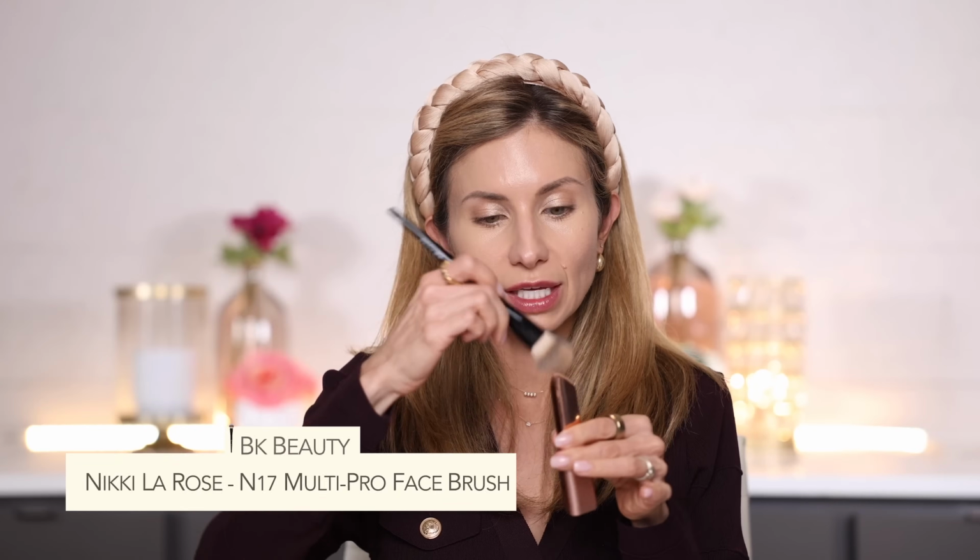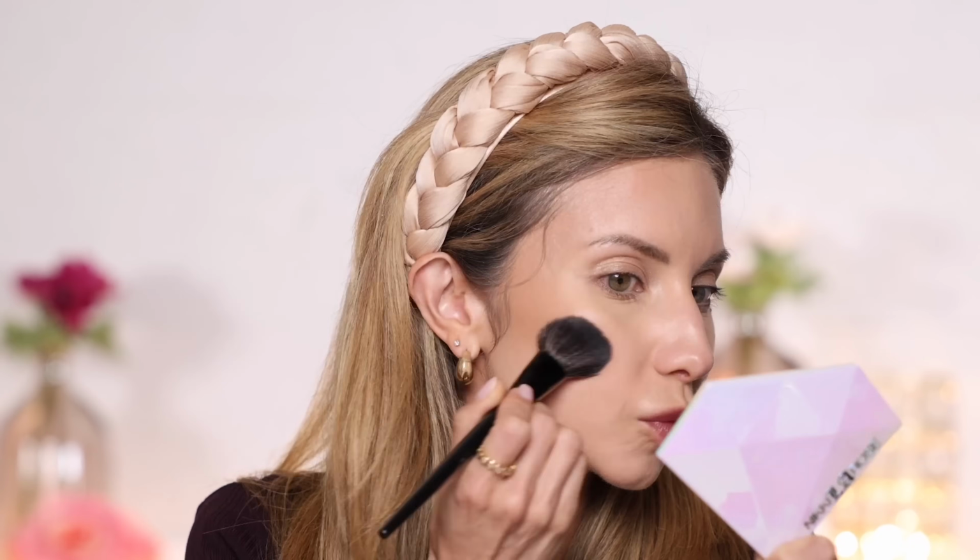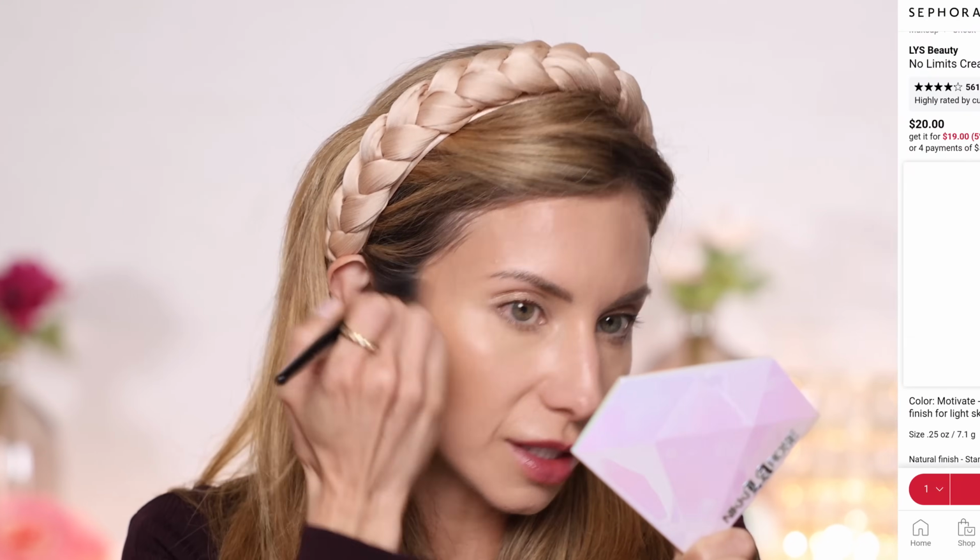I'm gonna use the same brush, the N17, pick it up on the same side that I used for the foundation. Now this is pretty pigmented, so I recommend kind of blotting it on your hand first before you go to the skin. It's so creamy that even if you over apply it, it's very easy to fix. You can just tap, tap, tap, and it'll almost blend out for you. Look at that. It's so beautiful, and I love this shade. It's really, really beautiful. Very easy to blend and work with.